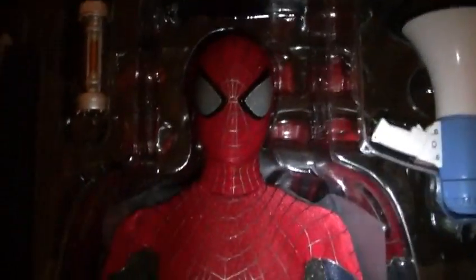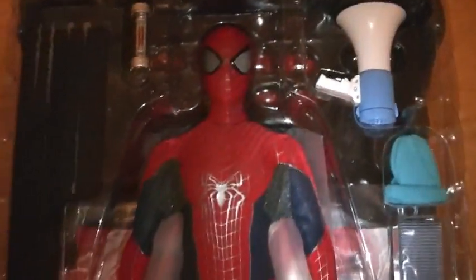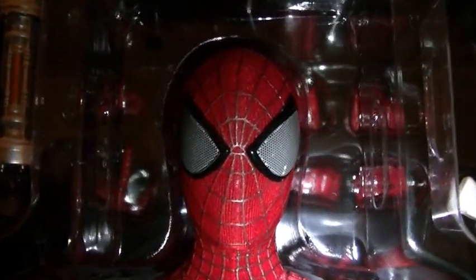So the figure does look nice. Like I said, I've not even put my hands on it yet. I'm so tempted to pull it out, but I'm not going to do that. I'm going to get this video uploading first, and then I will handle the figure after that. So for now, this is me, and Amazing Spider-Man 2, and we're out of here.